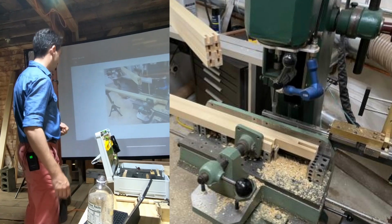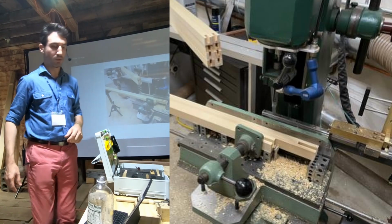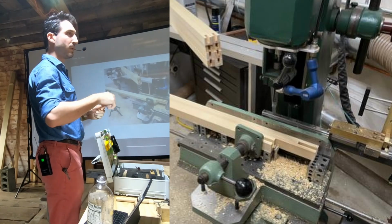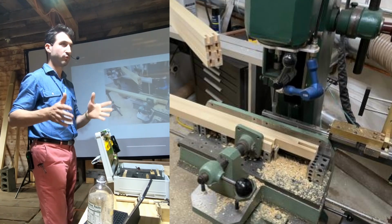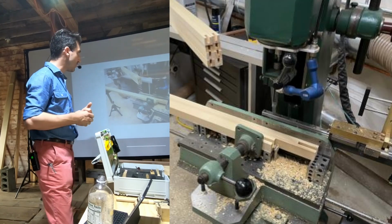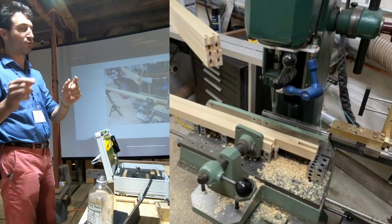I also made the stops. The stops operate on a linear rail, and they have a pneumatic clamp. So you just pull them over to where you want them and then release the clamp. And this is all critical to making this sort of thing fast and effectively, because what I'm after is to have accuracy from the beginning. So accuracy and precision.